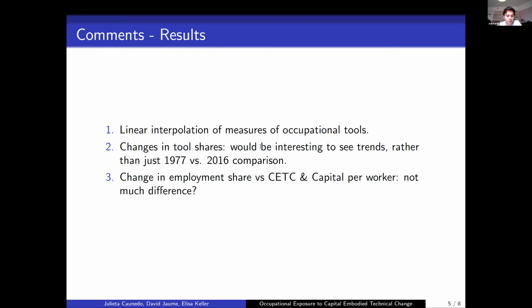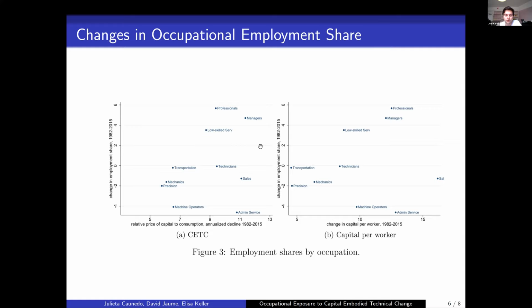And finally, you have this plot showing the changes in the employment share against technical change and capital per worker. And you say that they're not hugely different. So that's this plot here in the paper. Perhaps you'd see greater difference if you can get this at a more disaggregated occupation level. I don't know if you can.